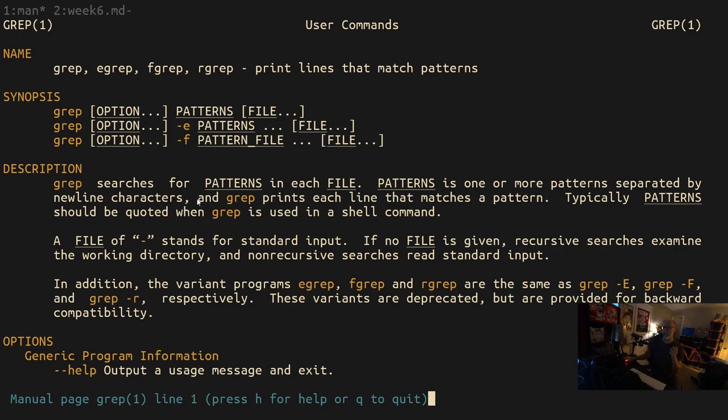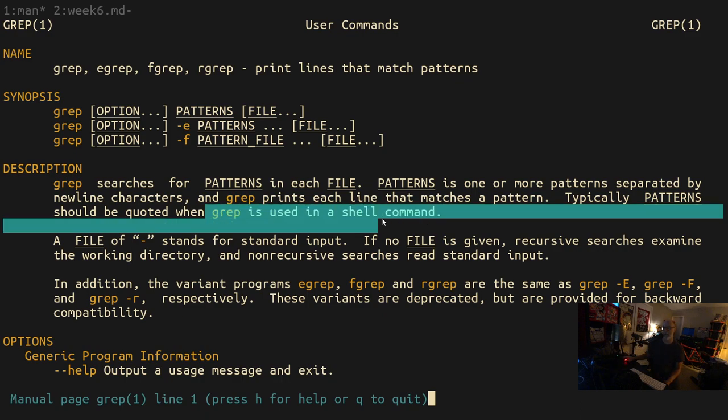Carriage returns. So we're back to grep. Grep prints each line that matches a pattern. Typically, the pattern should be quoted when grep is used in a shell command. And typically, any argument, anything you pass into a command, should be quoted so that expansion doesn't mess up your day and put stuff in there that shouldn't be in there, or, you know, get you hacked or something.